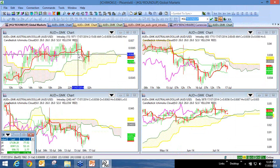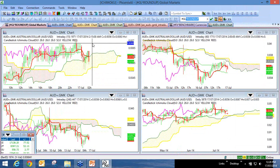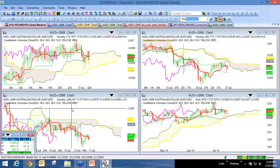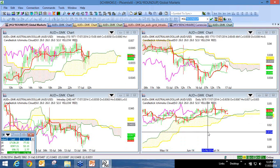Now on the top left hand side, this is an intraday chart. It is the Australian dollar. I've got the Australian dollar on all 4 charts. It's a 15-minute chart of the Australian dollar. On the top right hand side, it is a 60-minute chart of the Australian dollar, same thing, with Ichimoku on there. On the bottom left, we have a 240-minute chart or a 4-hour chart showing the same thing, Australian dollar. And on the bottom right-hand side, we have a daily chart of the Australian dollar.